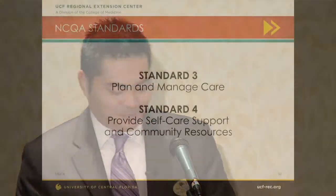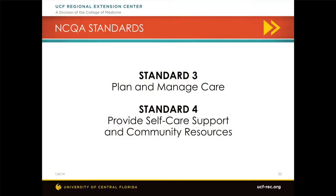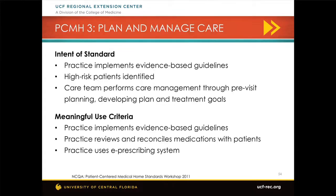Standards 3 and 4, we're halfway there, almost. Standard 3 asks the practice to show how it actually implements evidence-based care, how high-risk patients are identified, and how the care team actually performs care management. The meaningful use items here are related to using the EHR's CDS, clinical decision support rules, those health maintenance alerts, maintaining up-to-date medication lists, and performing medication reconciliation when appropriate, and electronically prescribing your medications.